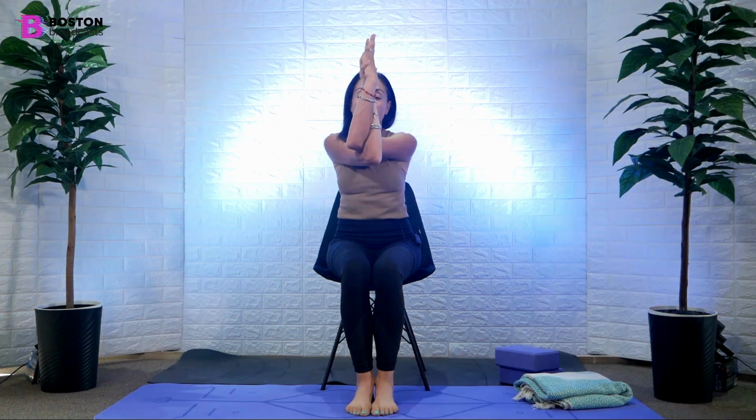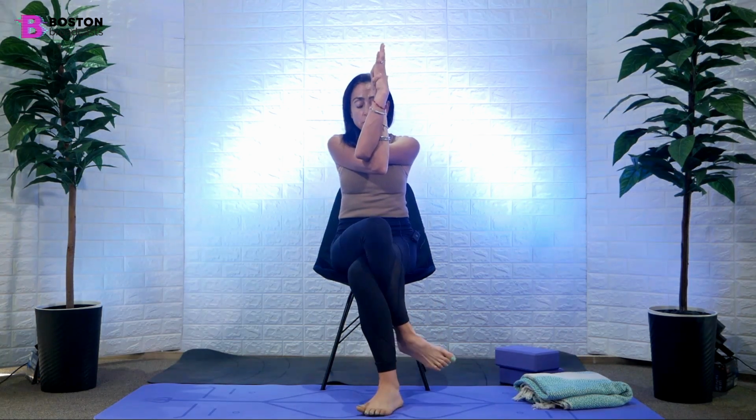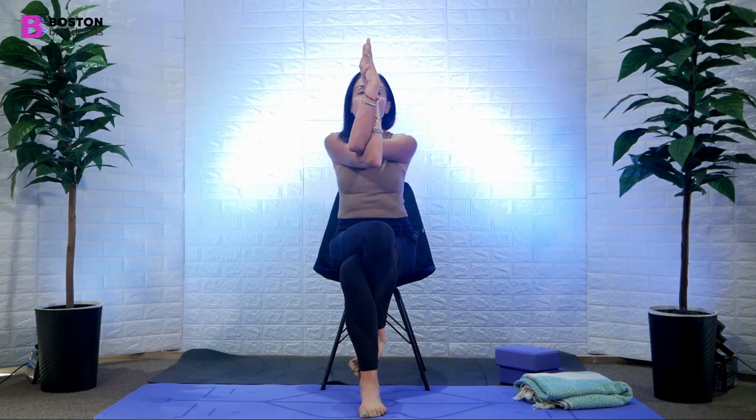beyond your arms. And now, because the right hand is over the left, we're going to cross the left leg over the right leg. And if you can take it further and try and tuck that ankle behind the heel, then try and just get into your full seated eagle, lifting the arms up as you breathe.